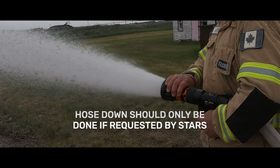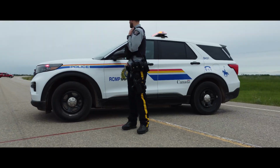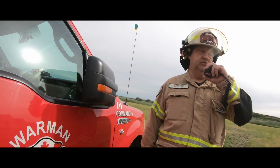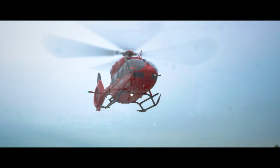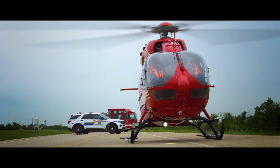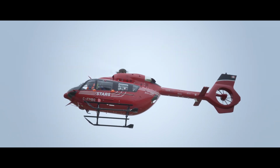One of the key components to the mission's success, and what often causes the greatest delays on scene, is radio communication. The STARS aircraft has several programmed radio frequencies. Ensure that you have communicated to your local dispatch the frequency that you will monitor for the communication with the STARS crew. The provincial fire channel is preferred for every landing where a fire department is present.